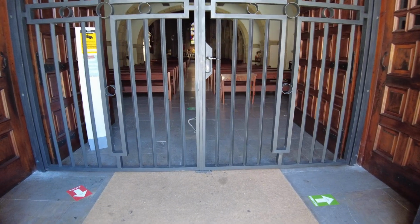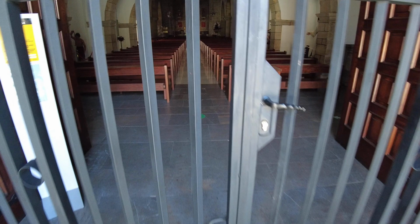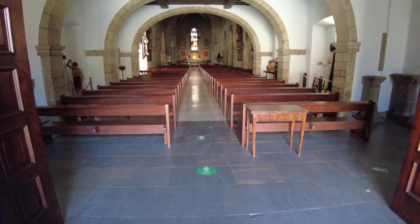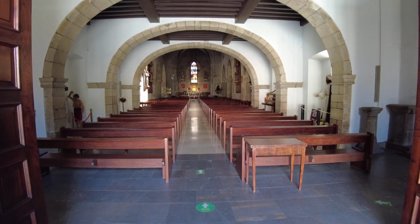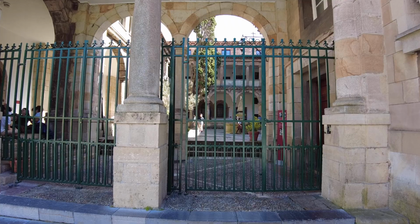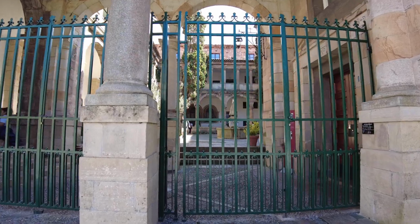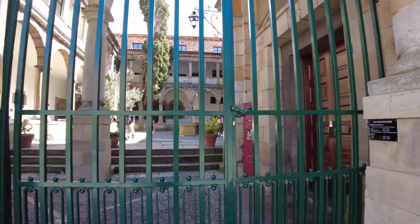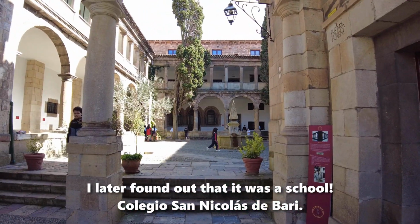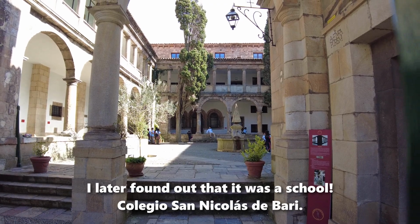But there's hope. I can sneak a peek through the railings of this locked gate. So I'll just push the camera through there. And there you have it, ladies and gentlemen. That is as much as I can show you with the doors shut. And to the right of that main gate, the entrance to the church, seems to be a courtyard and lots of kids playing there. So that could be a reason why it's shut today. Could be for a school trip.